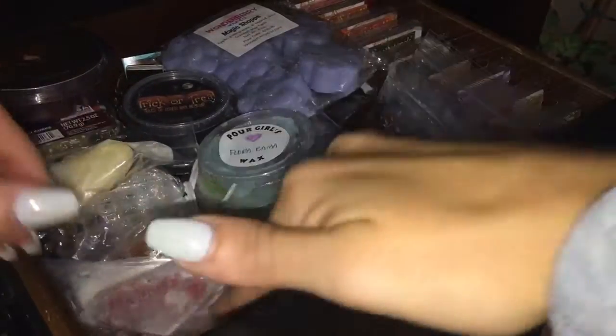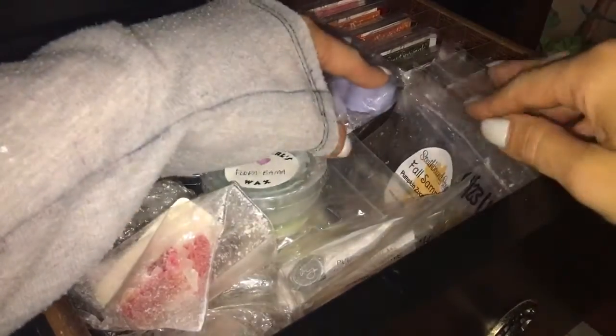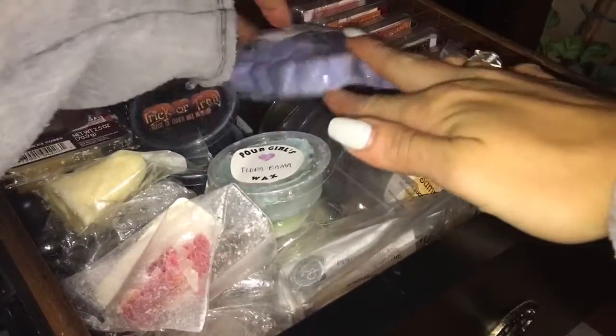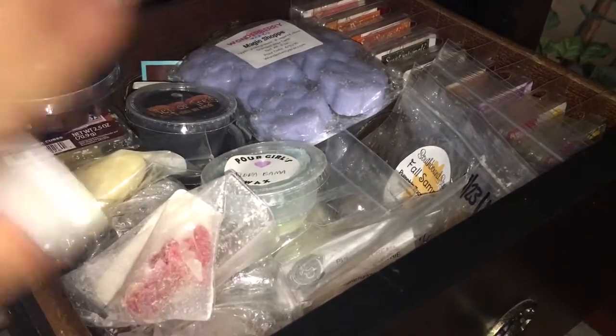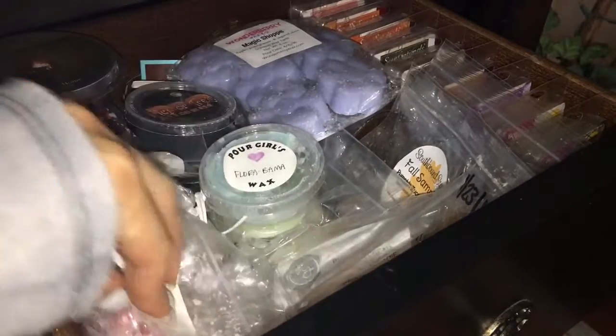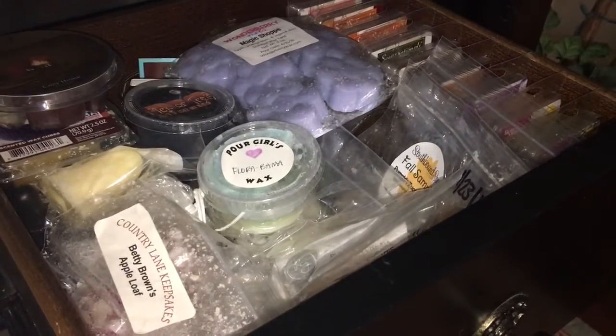This apple loaf is giving me a hard damn time. They are good for this time of year, and they're just the ones that I wanted to have on hand because they are my favorites of the moment, especially this Magic Shop. So I just wanted to make sure that they were here, ready to go, easy to grab, and I could just come in, open this drawer, not have to sift through piles of wax and get my stuff. I went over here, just some Sensationals.